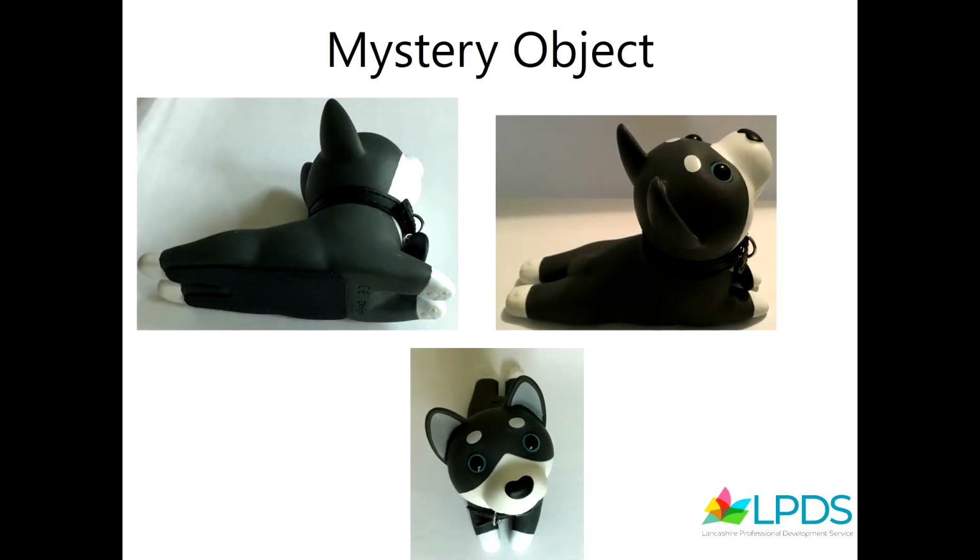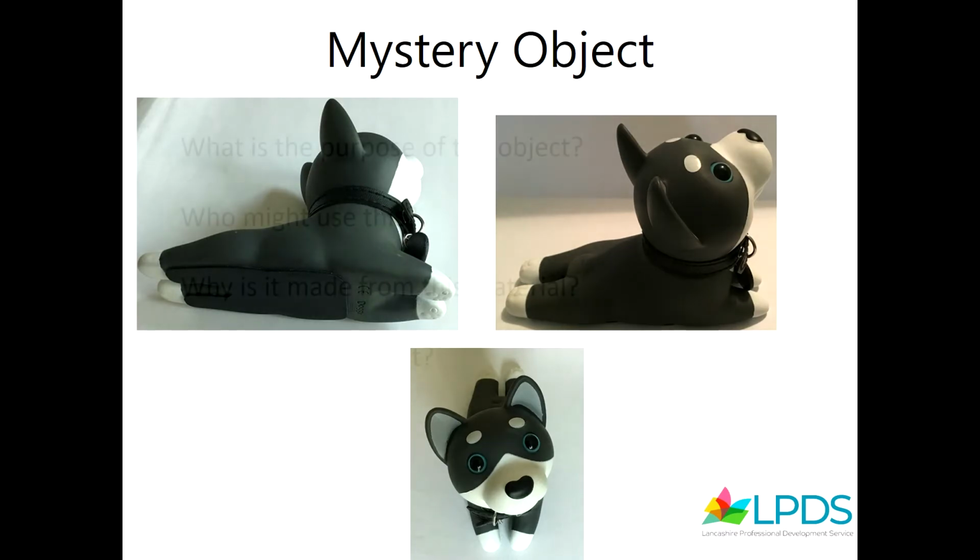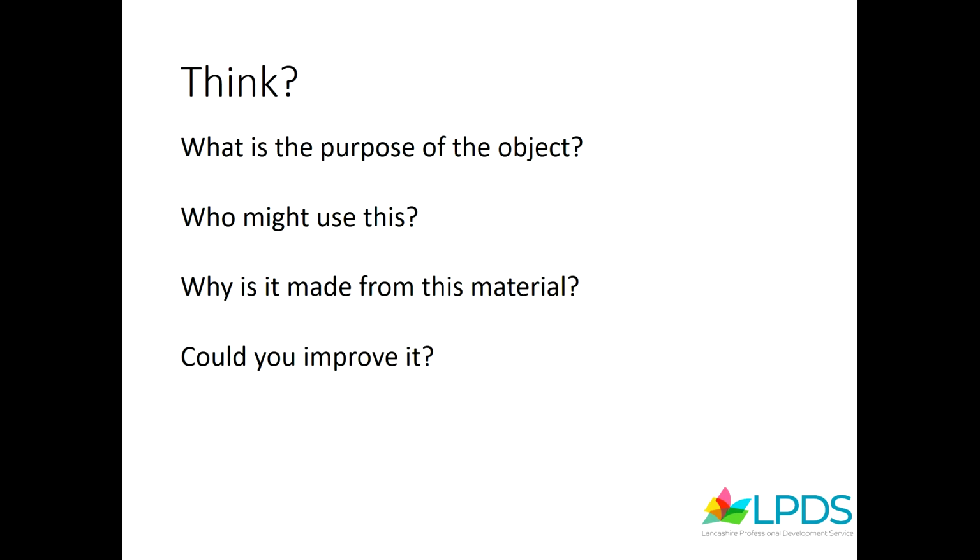Mystery object. Look at the object. What is the purpose of it? Who might use this? Why is it made from this material? Could you improve it?